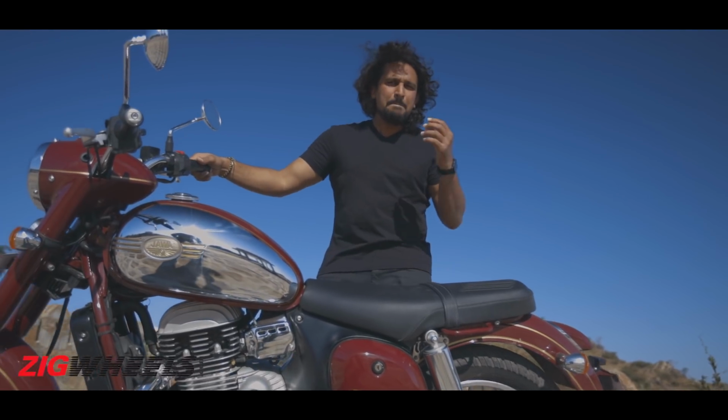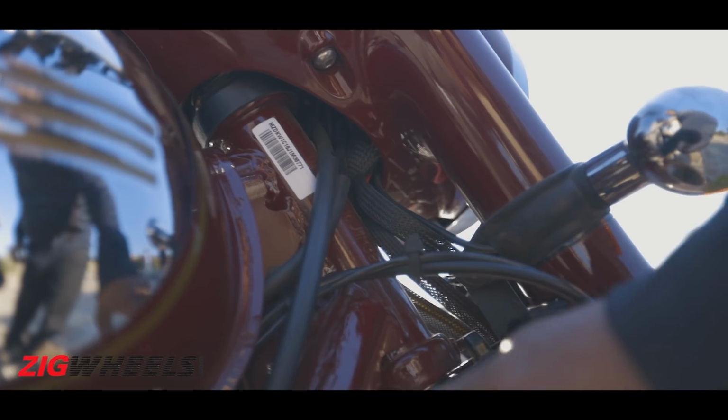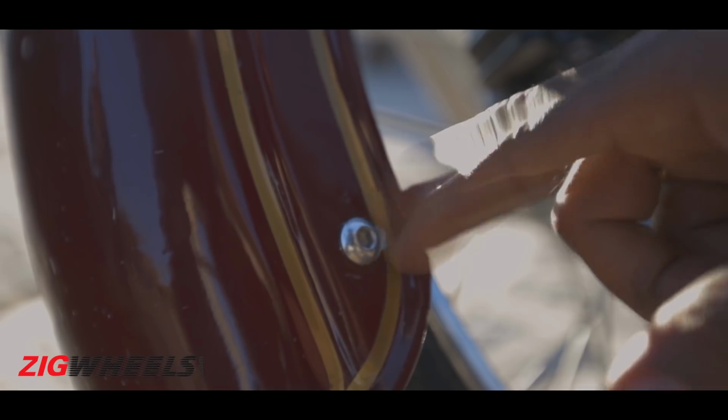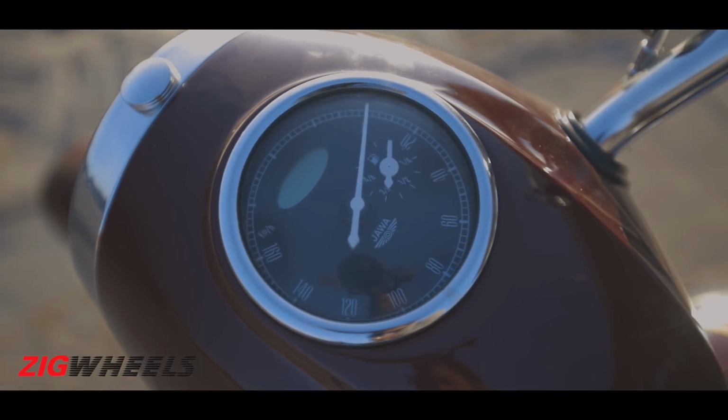Well, what could they have done better? Now, if you look at this motorcycle closely, you'll find that the weld seams are quite ungainly. The pinstriping isn't spot on. The needles for the speedo or the fuel gauge look a bit tacky.